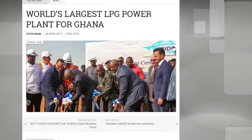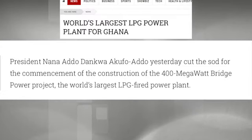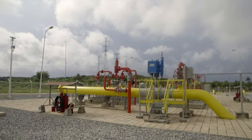not just for addressing our power shortage problem that we have, but also contributing modestly to our forex. We certainly believe that we will be the bedrock for the industrial revolution, which the president talks about.